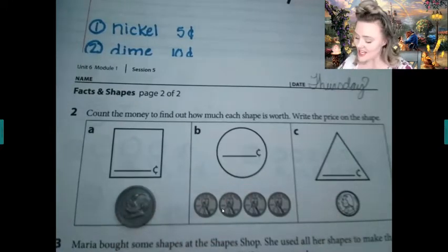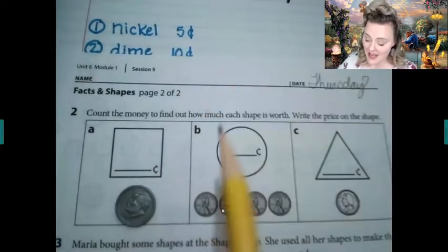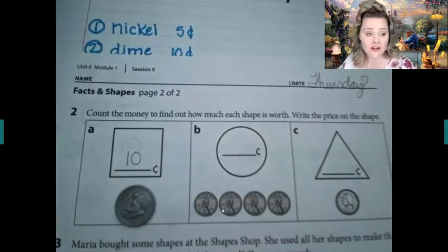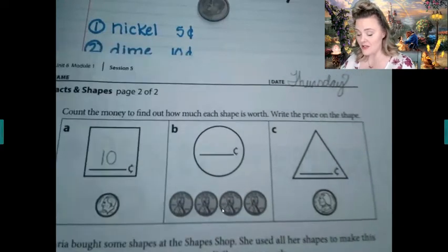All right. So in this box, use your pencil, and you're going to write 10 cents. So for every square that you buy, it's going to be worth 10 cents. Okay, moving on to the circle.